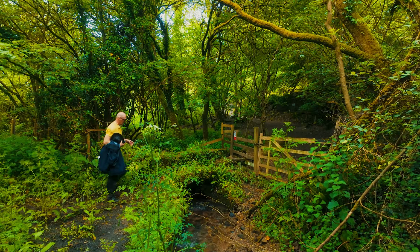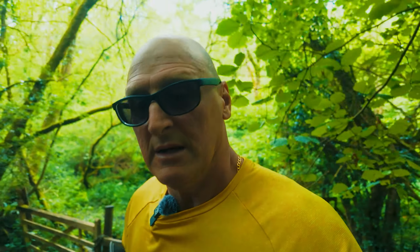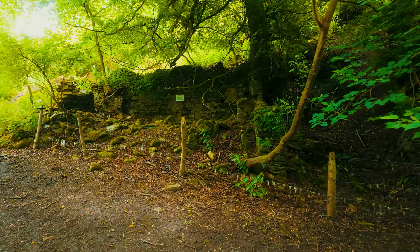Let's see if I can find some old ruined buildings now. Oh, I hope this is worth it. As I am knackered, I've been walking for 11 hours. And of course missing the village and walking past it didn't help. But there's something here.